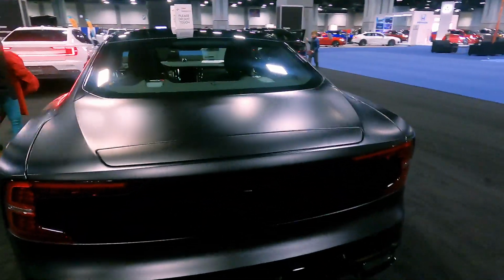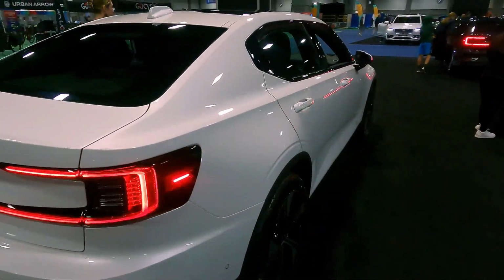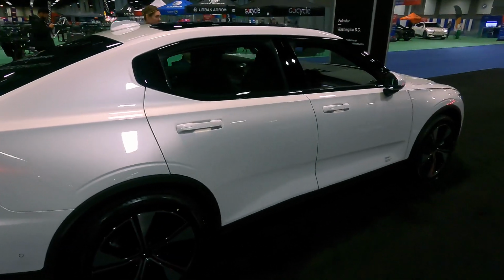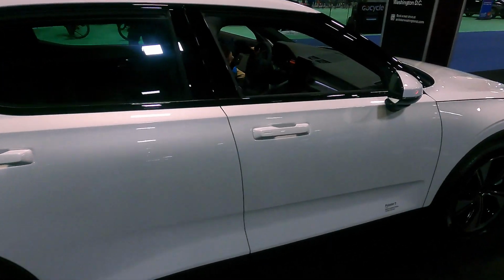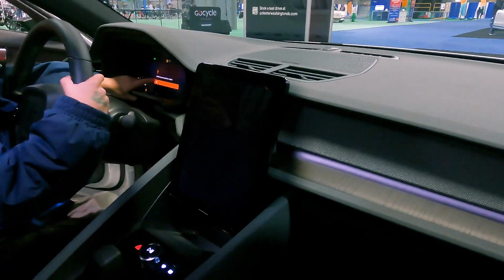There's not a whole lot else going on inside the Polestar area. This is the Polestar 2, and apparently they had a Polestar 3, but it was so uninteresting and out of the way that I didn't notice if it was actually there or not. This is the same car that they've been producing for the last couple of years here.